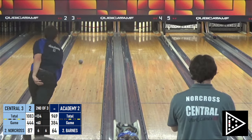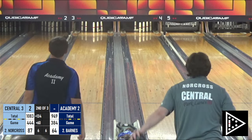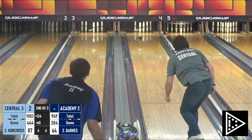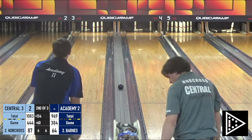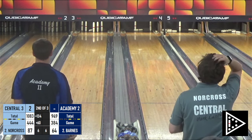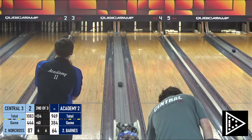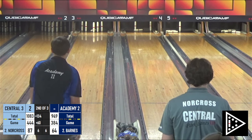Wood lying in front. Six pin is wobbling for Barnes, but it will not drop. Norcross ran down the horse. Well, ran down three of the horsemen in this case. It reminded me of that outpost leave he had earlier. Ran the four horsemen in the corner pin. Ran down only the diagonal.